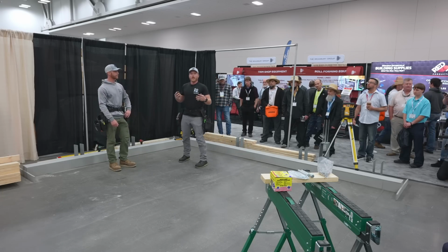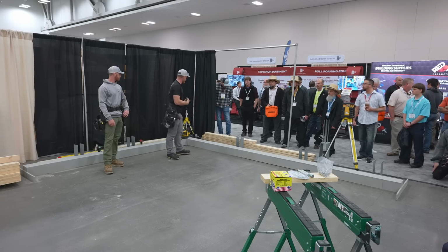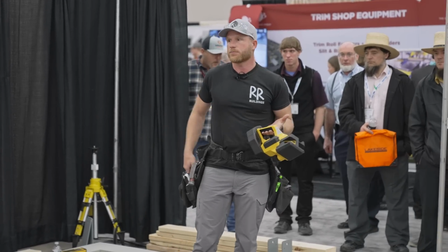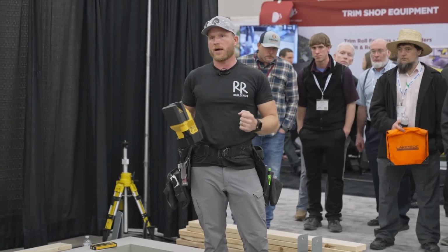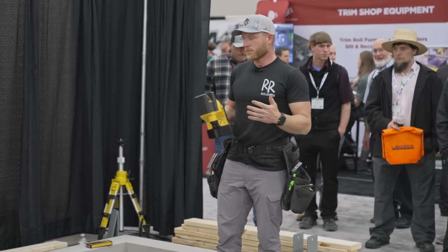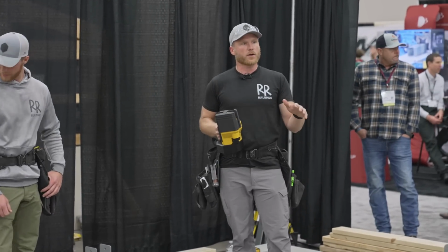So for me, how can I do it more efficient? I was introduced to this tool here, which is the layout station. And this is a $2,000, well now because of pricing increases, this used to be like a $1,500 tool, now it's $2,000. As a business owner, I hate spending money. I love tools, but I hate spending money. This guy right here reduces all of my labor and does it quicker for this layout.